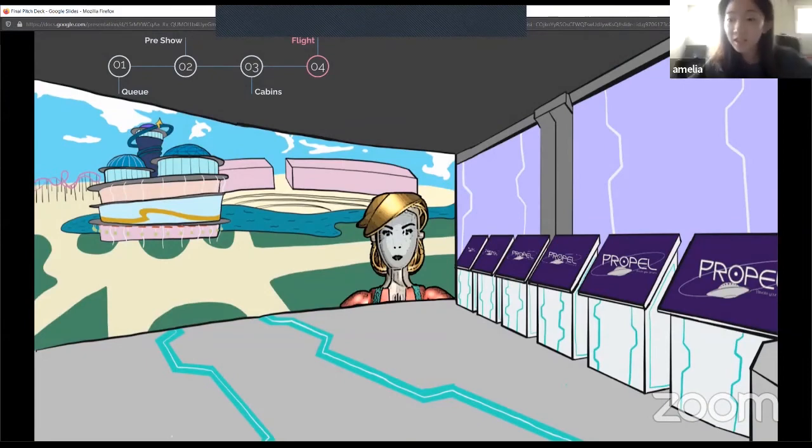After the guests bring the ship back online, they're treated to a flyover of Star Grove. There are different routes depending on your own ship, and that adds to rewatchability. And that's the end of this attraction.